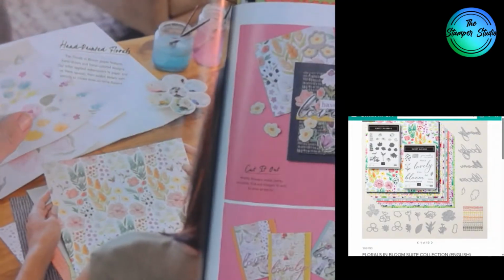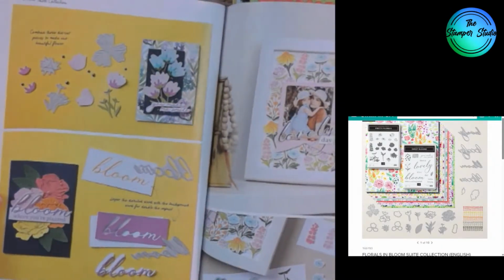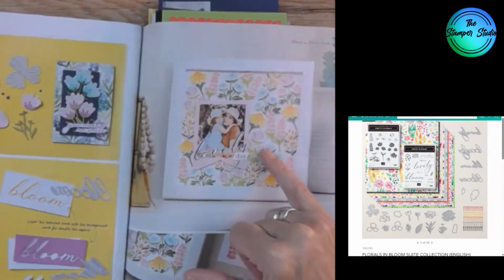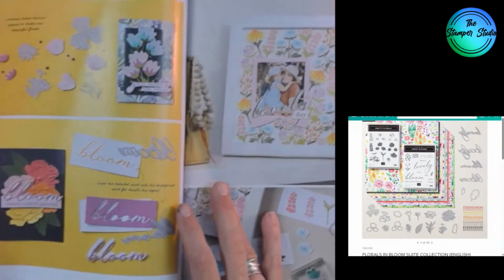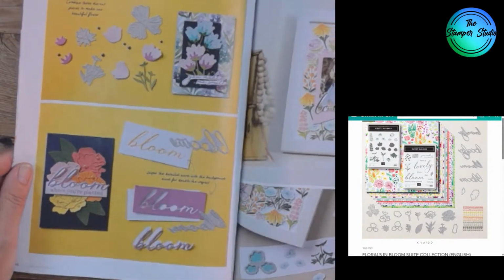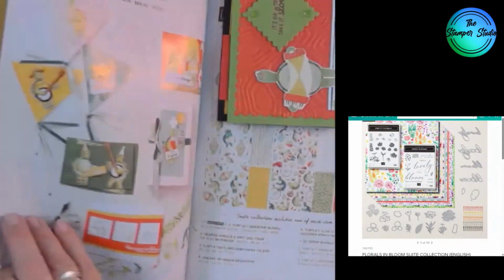Oh, that's kind of fun, like showing how they make it. Hand painting the florals, perhaps. Oh boy, and another page. So you could do all dies. You can die cut out the paper. That's fun. You can also die cut out the words. I love this kind of double die cut, with the shadow. It's really, really pretty.